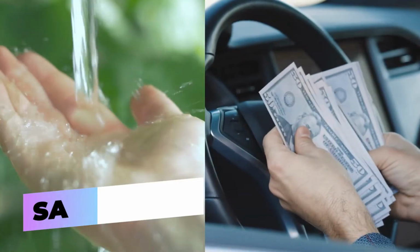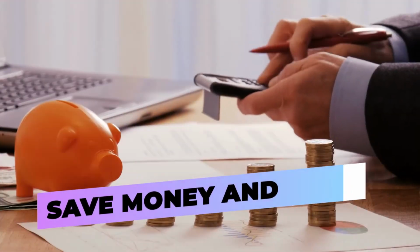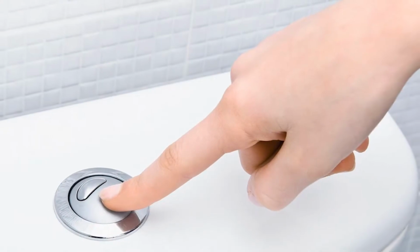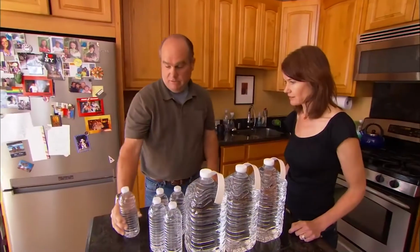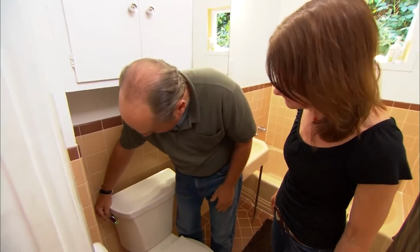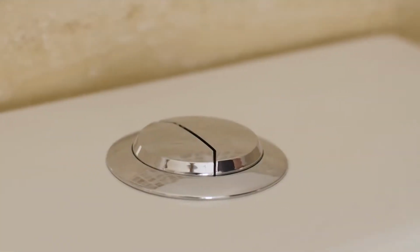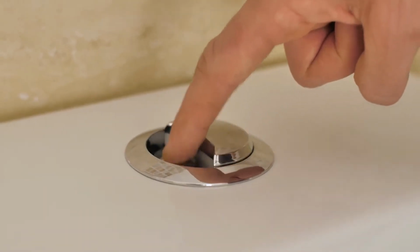Save money and water. An easy plumbing hack to save yourself money with every flush is taking up more space in your toilet tank. Try this hack to save water and reduce your water bill. Add a full 20-ounce water bottle to the corner of your toilet tank. Every time you flush, the displacement means less water will be used. Just make sure the bottle stays at the bottom and doesn't float freely so it won't interfere with the flushing mechanism. A brick or two will also work.